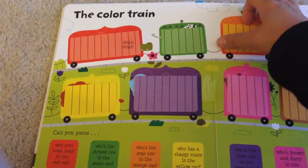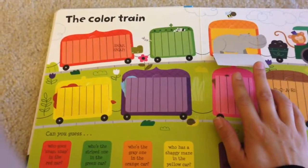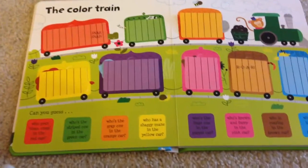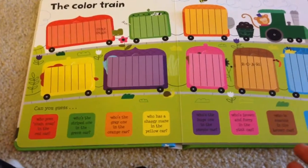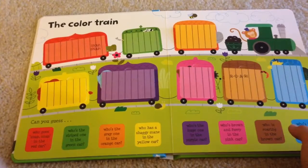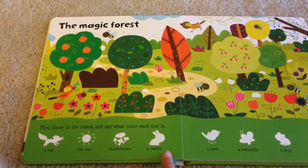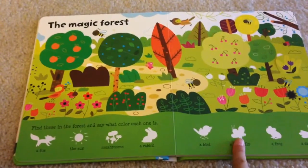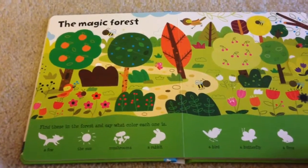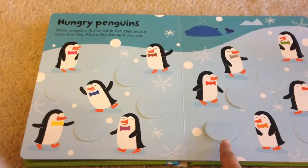You lift the flap, and it's a hippopotamus. So you're also learning about animals. You're learning about different vocabulary words, and learning about colors, and you're seeking and finding. There's just a lot of different skills that are integrated into the book. And here you find them in the forest and you repeat the color. What color is it? You figure it out. It's just a lot of ways to engage with your reader.